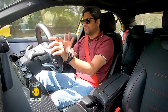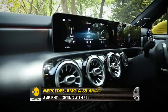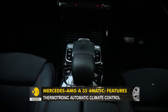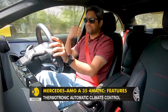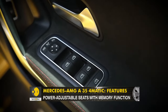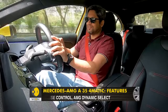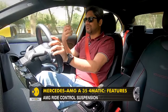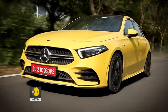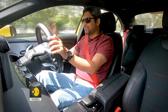Now, this being an AMG and things being a lot firmer than the regular A-Class limousine, the interior also suffers with some rattles and some squeaks, which is understandable to a certain extent, but also unforgivable because this is a Mercedes-Benz and you expect the best of quality in the cabin also. Yes, generally the cabin is pretty alright, it's made of decent materials, but when you apply stiffer suspension, absolutely crazy dynamics and more involvement to a platform which otherwise is fairly soft and very nice and cushy, you will have some sort of things going wrong on the inside, and that's exactly what happens over here in the A35 as well.